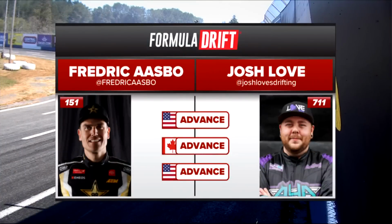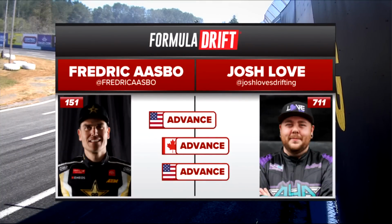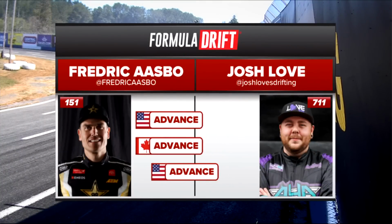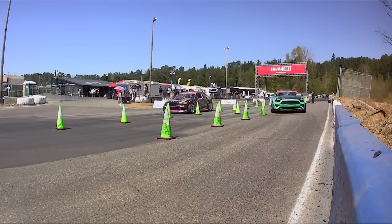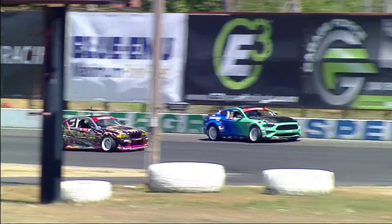So, looking at the results here now. And here we go, slide him left for Aasbo or right for Love, and there it is, Frederick Aasbo. Kelly driver, looking forward to seeing what he throws down here in the signature pony, the Ford Mustang.